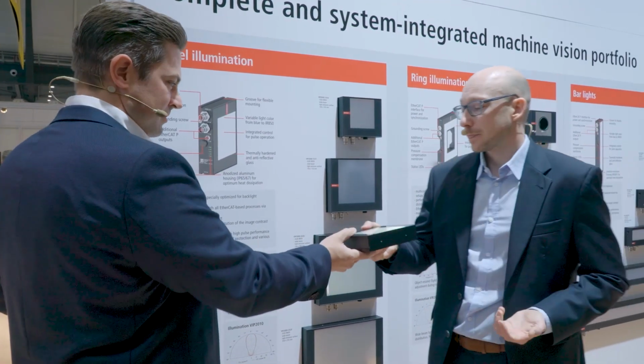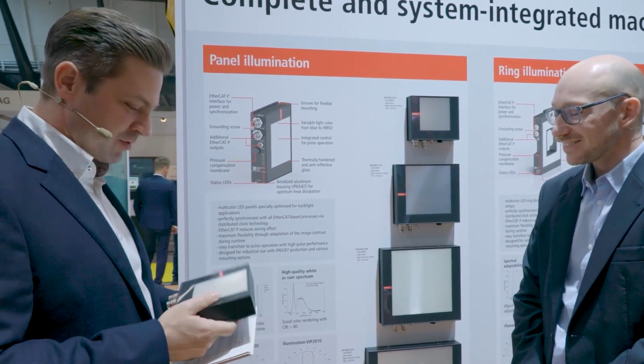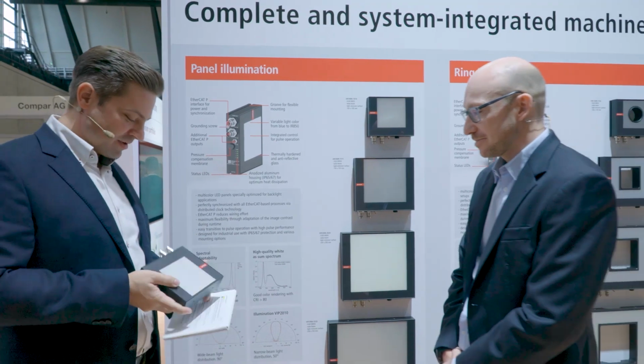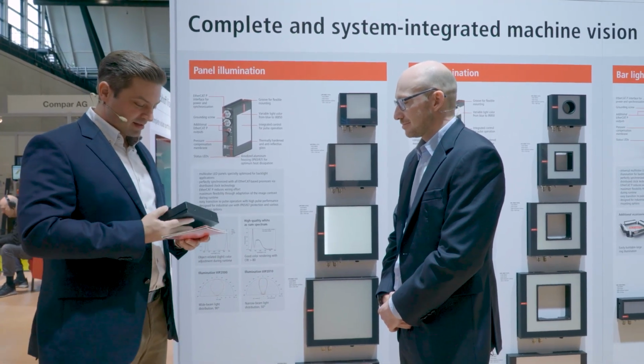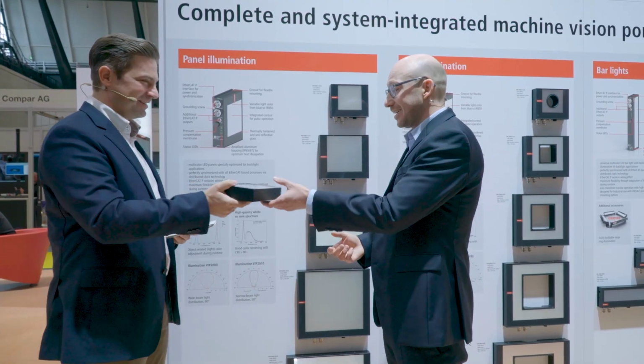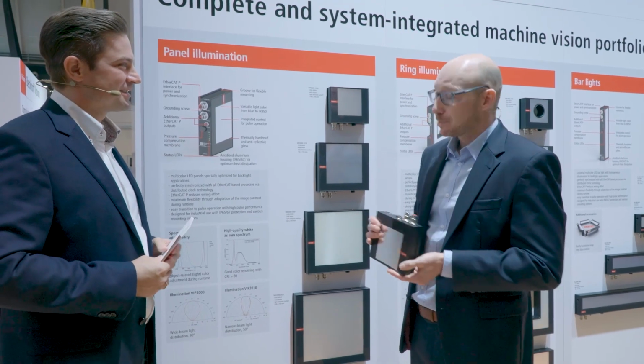May I have a look? Oh yeah, that's quite heavy. It also seems very robust. Yeah. So what's inside? Of course we have the EtherCAT connection. We have some LEDs, but is that all, because it's quite heavy? Yeah, it's really quite heavy. It's also quite heavy because it's rated at IP64, of course.